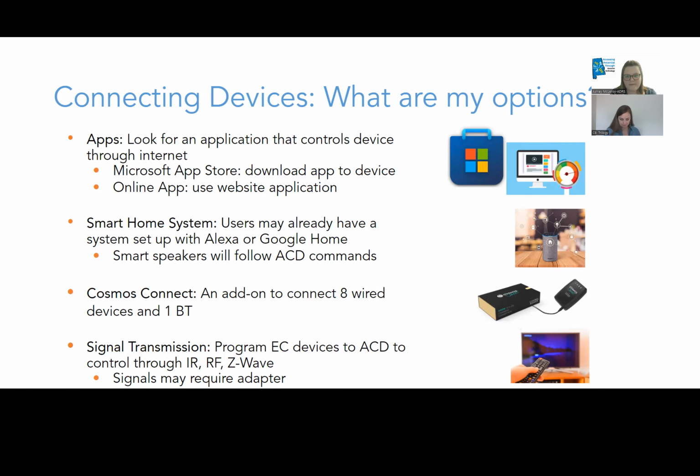And a lot of people have already started with the basics of at least having a smart speaker. And so if they have that, then just go onto the device and program in the phrases, and we'll show you how to do that in a minute.